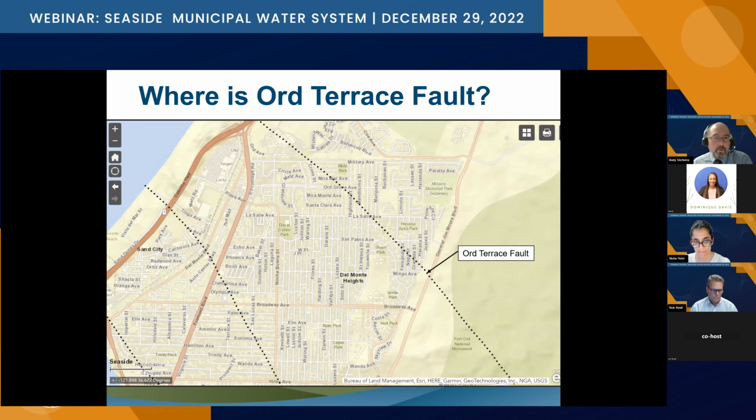When we say we want to be north of the Ord Terrace Fault, this dashed line on the map shows you where the Ord Terrace Fault is located. So basically the northeast corner of Seaside and up into Fort Ord on the golf course is north of the fault, and everything from San Pablo Ave south is south of the fault.